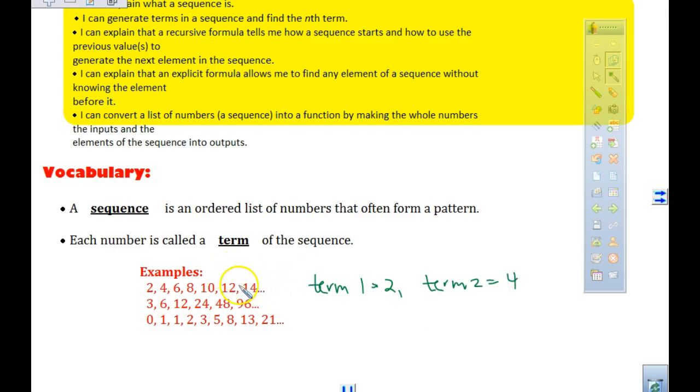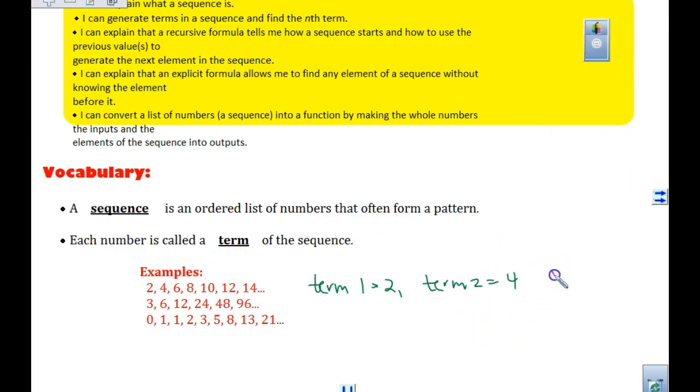What does it look like the common difference is? What are we adding each time in that first one? If I was asking you for the difference or common difference, these are words that we're going to use in this unit. The common difference was 2, right? Or plus 2.